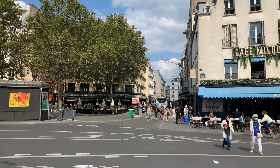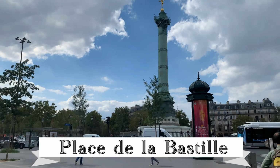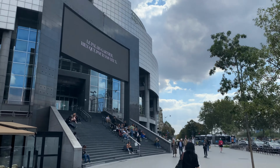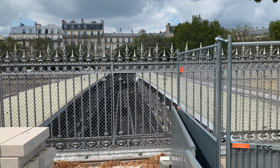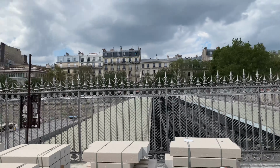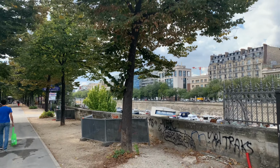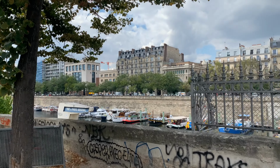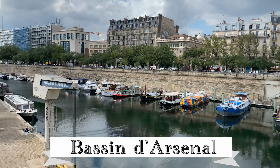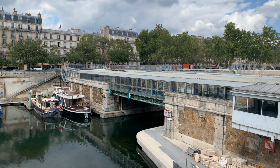Bastille from the other side, of course, many restaurants. The Opera. So here's the station. Just being down there. I wanted to go over there, but no. So let me just show you the Arsenal Court and the Bassin d'Arsenal. That's what it's called here. Over there's the station on the bridge.